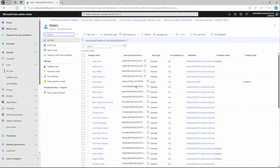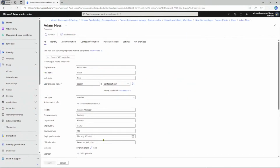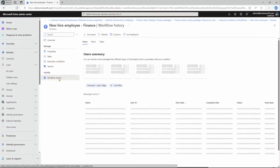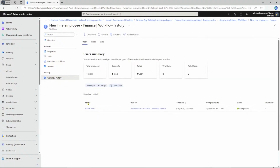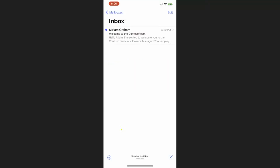So now that we've set up all of these configurations, we can go ahead and set up the user. You can see here that I've set up a new user, Adam Ness, and I'm going to look at his properties, and you'll see that we've stamped his employee hire date, and we are ready for him to get onboarded into this organization. So when I go back to my lifecycle workflow, I can look at my workflow history, and you will see that it picked up my new user. And if I click on this, I will see the details of that process and see that it has completed successfully.